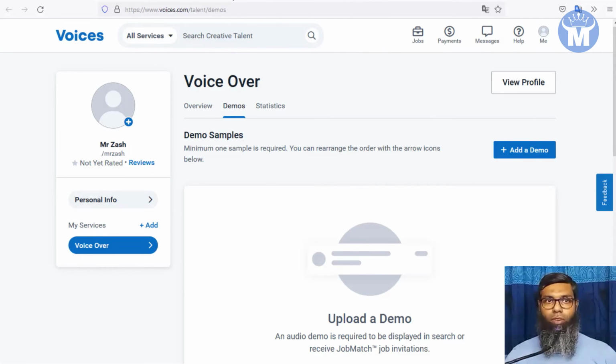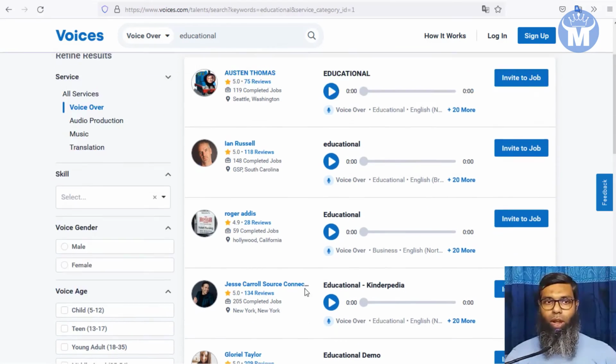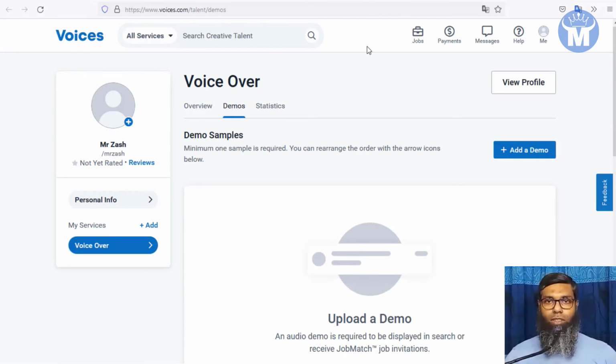And whenever you perform one task, you will have a review and ratings, and the more ratings you have, the higher you will rank in the search result, so that you will get more and more jobs. So if you are a free user, you just apply there and wait for your job invitations from clients, and you are good to go.